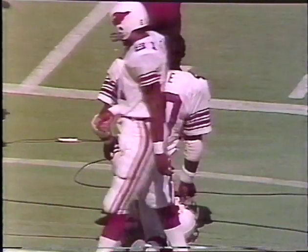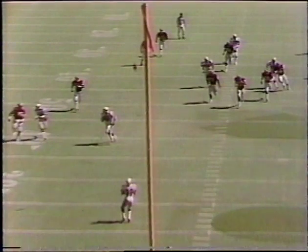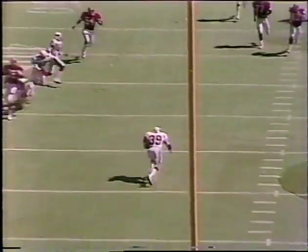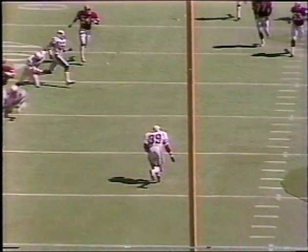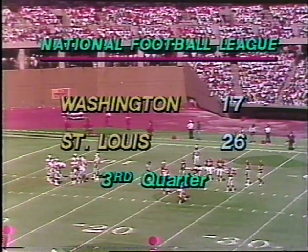Randy Love, number 40, out of the University of Houston. He's on the left-hand side of your screen. Well, he's a great specialty man. There he is pushing right back, right there, pushing Dexter Manley, number 72. Timeout with 6 minutes and 27 seconds left in the third period, and the Cardinals leading 26-17.